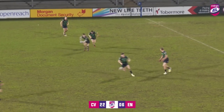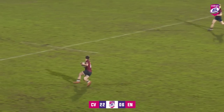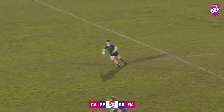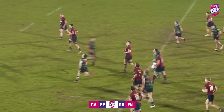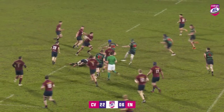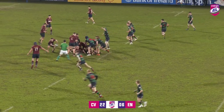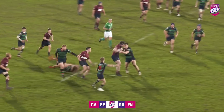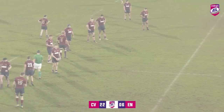Here we go again. Oh, there's acres of space for both sides. Paul Armstrong puts it right into the hands of Sam Balfour. Where's this going to end up? Armstrong again. Up goes the ball. Great catch. Lovely from Ferguson to Rooney. Big tackle there. Keyes. Oh, lovely little sidestep. Niall Keenan tries it out the back door, doesn't quite come off.